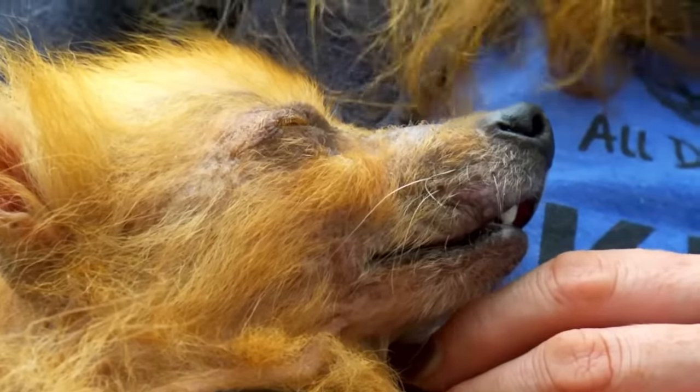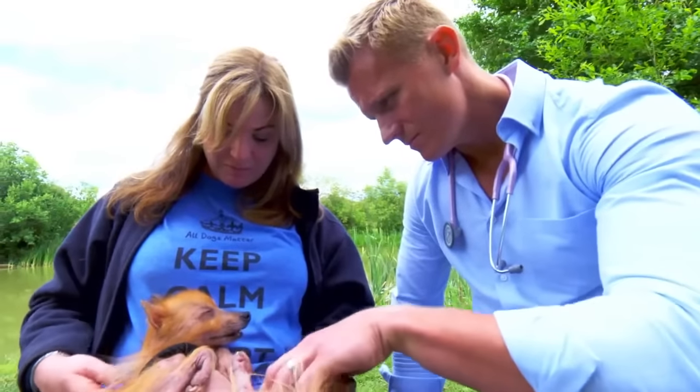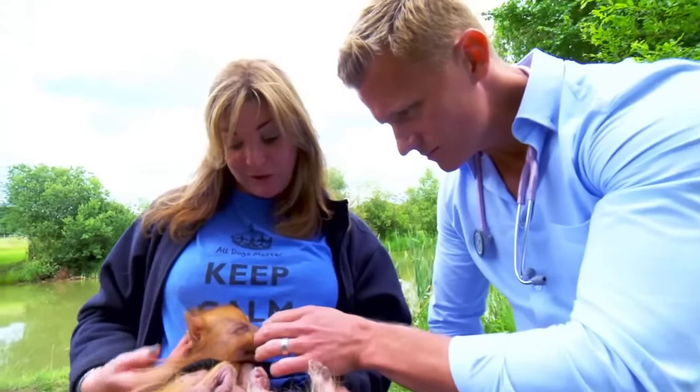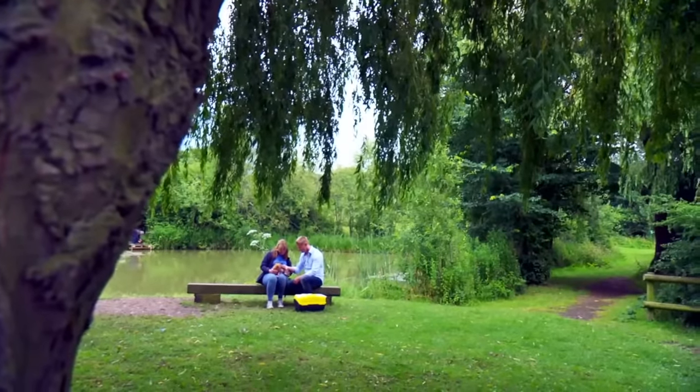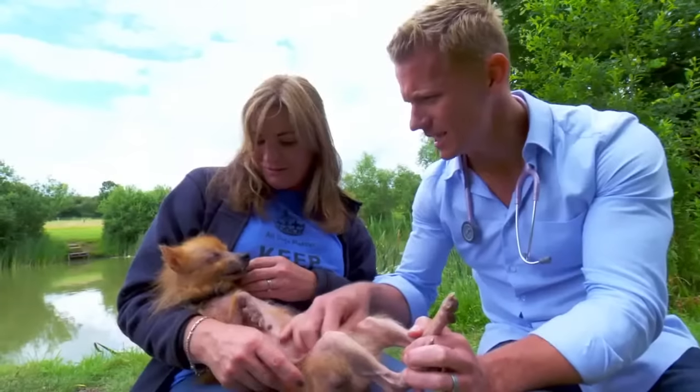So you're going to go with Scott. He's going to take care of you and you're going to come back. Well, you're going to find your forever home and you're going to be a stunner. Just going to be beautiful, little girl. You are so lovely. What are we going to call this little lady? What do you think?